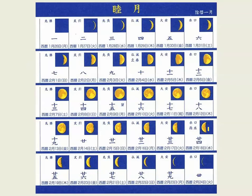Here's an example of another calendar that gives us the Dokuyo. They're a little bit small, but they're up there in the left-hand corner of each day. It also gives us the phases of the moon. And this is actually the lunar calendar. And it also gives us the corresponding date in the Western calendar.